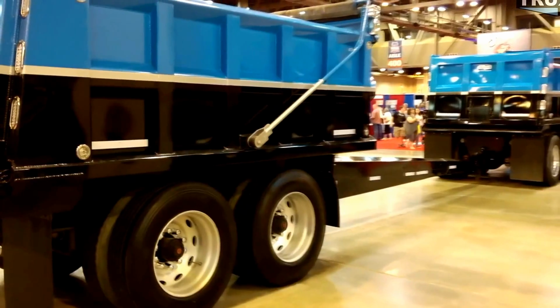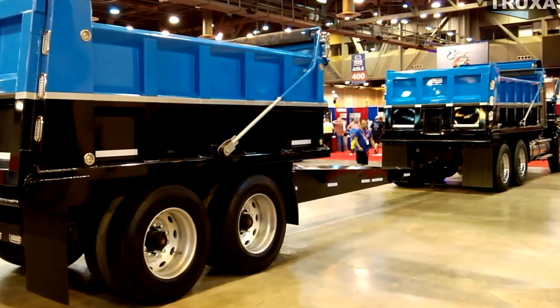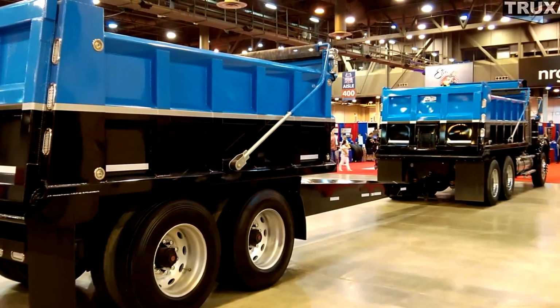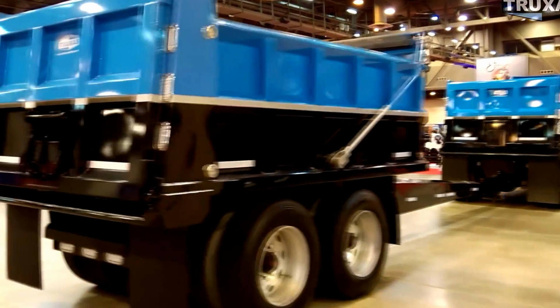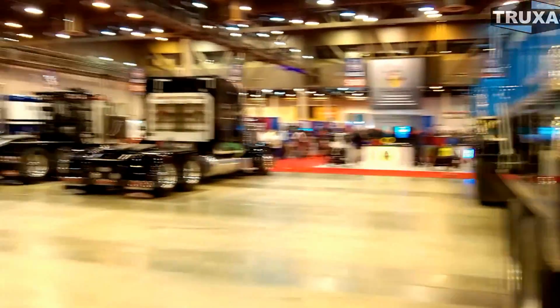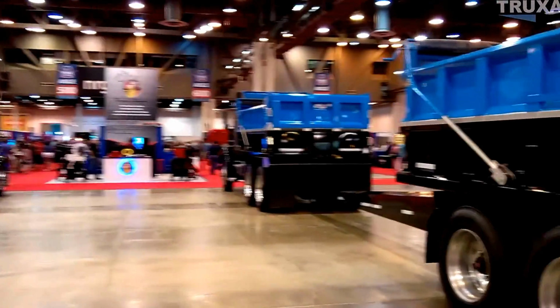This is basically the shortest truck you can have and get 80,000 pounds in all 50 states. So this has a 51-foot axle spread. So center of front axle to center of rearmost axle is 51 feet. And I'll go ahead and walk around and take a look at some of these other trucks here in a minute.